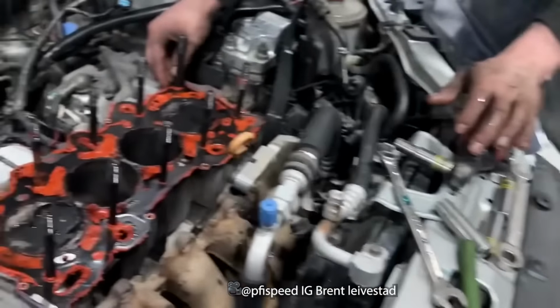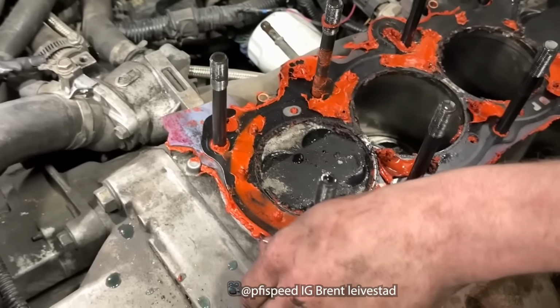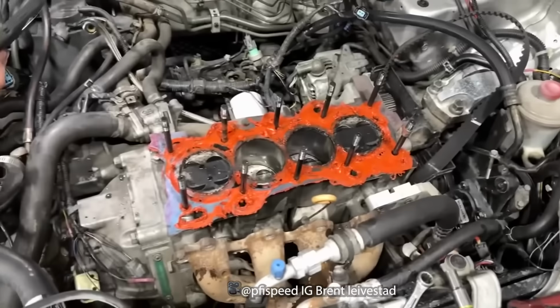Oh my god! Yeah, all right, run up to the Mustang dyno. See, what is that? Oh, we're getting to it. What is it? That's like paper towel. That's shop towel. They just, oh man. Oh, what is going on? This is so interesting.